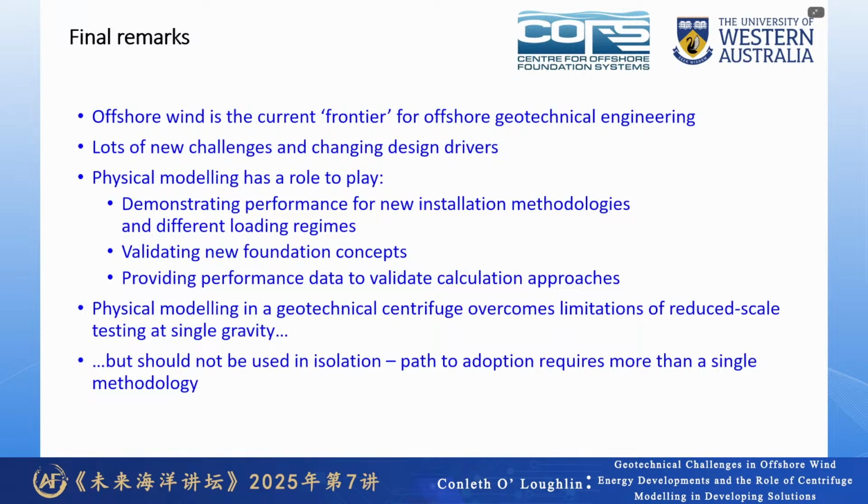So there's the risk of loss of life, and also the risk of failure of an oil and gas facility could be a hydrocarbon spill. You don't have those kinds of consequences with offshore wind. I think physical modeling does have a role to play, and I've given some examples showing where we've been able to demonstrate performance for new installation methodologies and different loading regimes, validate new foundation concepts, and also provide performance data that we can use to validate calculation approaches.